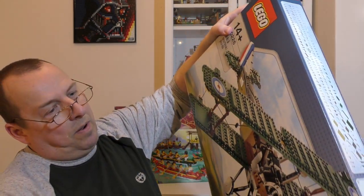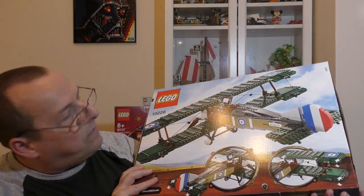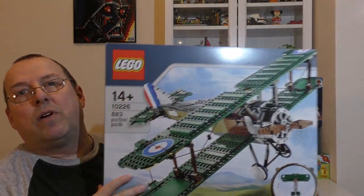Let's get this out of the box. Let's have a check of the condition. It all looks very, very nice. Look at that. Look at that plane. Very, very nice. I'm not very into planes myself. It's not really my cup of tea.